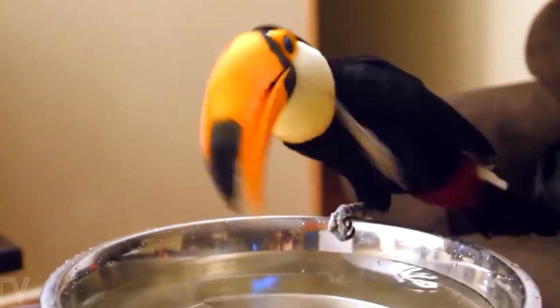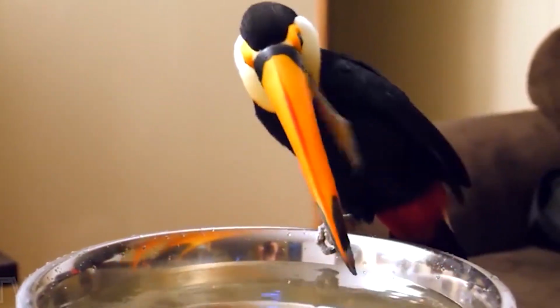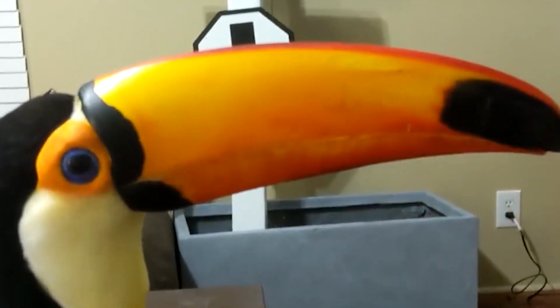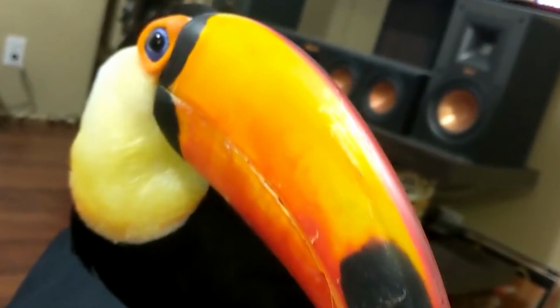So the handler tried his best to help the toucan's beak go back to normal by hydrating it for months on end. He would rub coconut oil on it, wash it, and use sandpaper to buff it. After all of that hard work, the toucan's beak had finally turned back to normal, other than a little bit of dryness here and there.